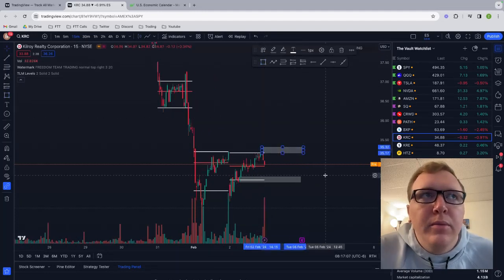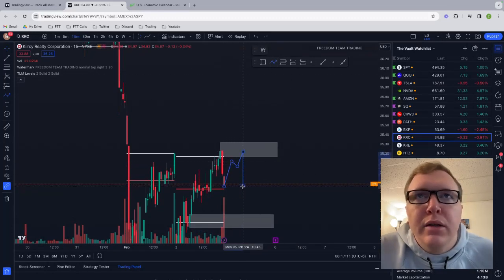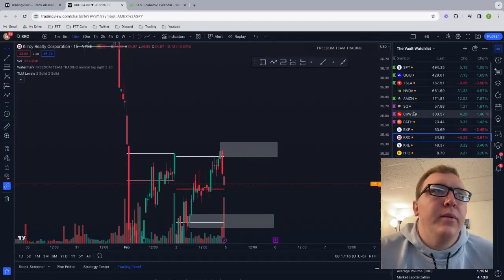Could play this little demand, or sorry, supply. Come up here into supply, short it down to demand. That could be a potential play too. Just need that lower time frame confirmation.